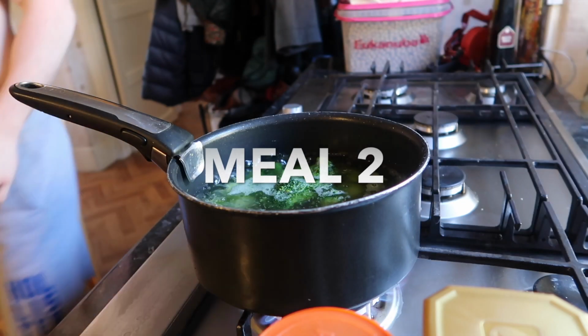It's worked for me. I've lost 15 kilos doing it like this, and I'm going to keep on getting shredded now for the show. So I'm going to eat my food, watch a bit of YouTube probably. Then I got to revise for a few hours, and then I'll see you at my next meal.